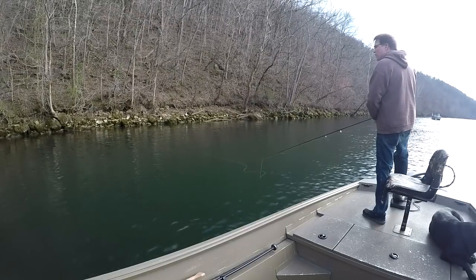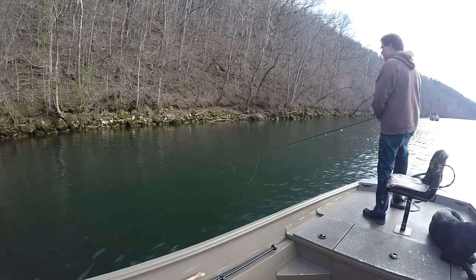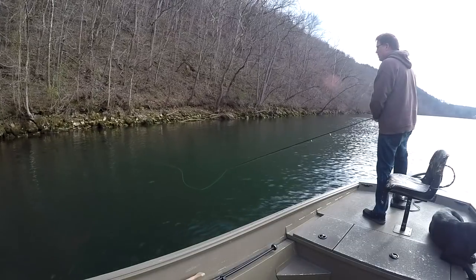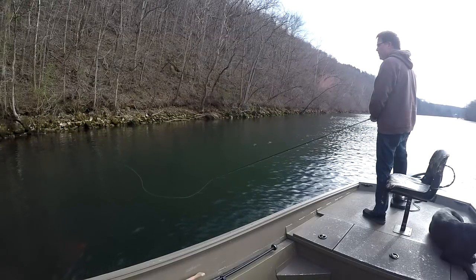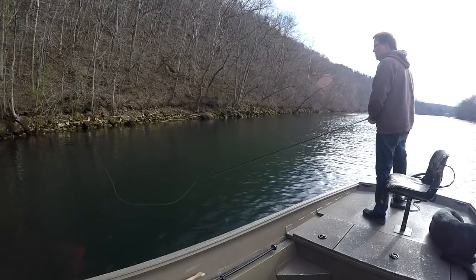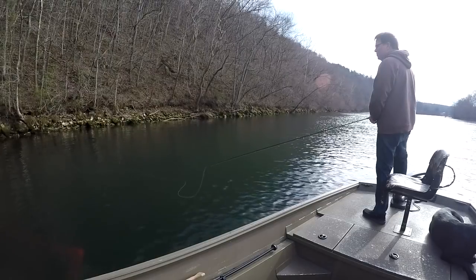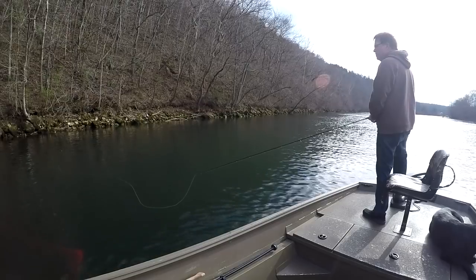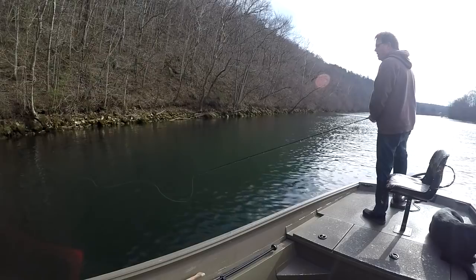And I'm fishing about 20 to 30 feet off the bank. I don't want to fish so close that I'm inside the current line. I want to be out in the current. I haven't seen anything on the surface at all. I started above the buoy a little ways and caught a couple of fish, so I know I might catch a fish.